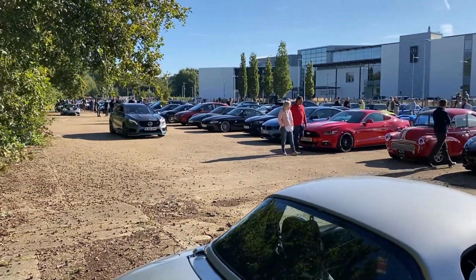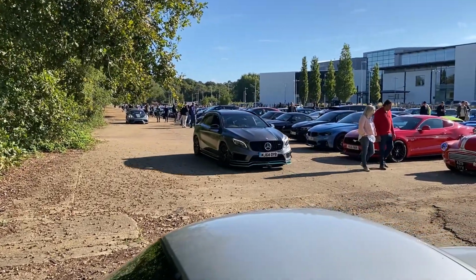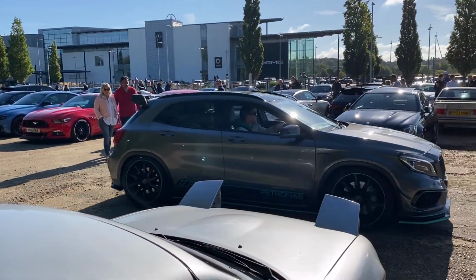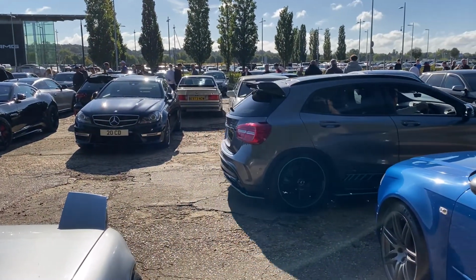I can hear some more cars rolling this way. Is that a Mercedes Benz GLA 45 AMG? Appears to be a Petronas edition too, which I have to say does look rather smart. I do quite like the teal coloured detailing.